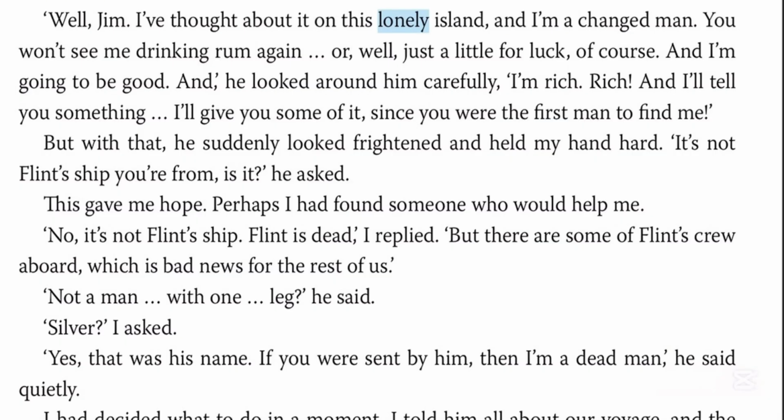And I'm going to be good. And he looked around him carefully. I am rich, and I'll tell you something. I'll give you some of it, since you were the first man to find me.